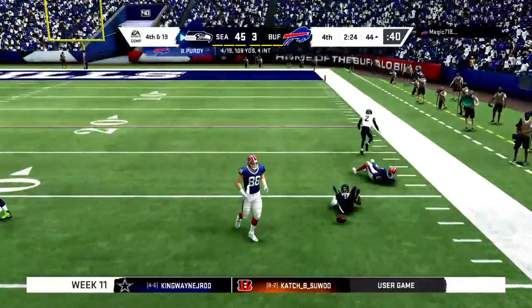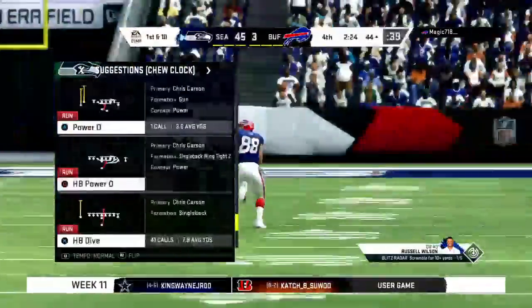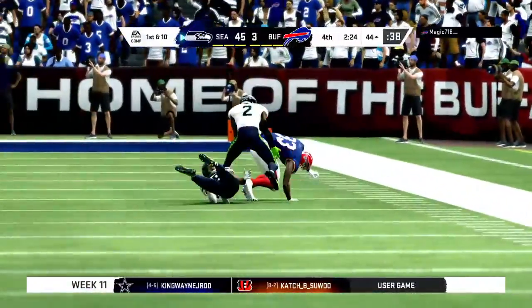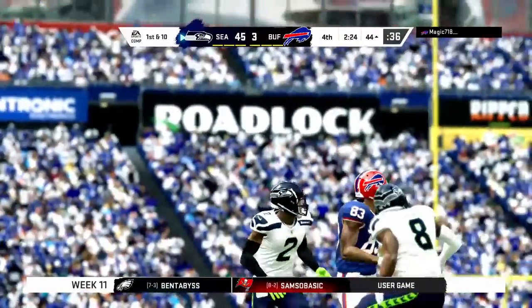Now they go for it on fourth, but this one is going to wind up incomplete. The Bills' drive stalls out on fourth down. And the Seahawks, they'll get the football back in outstanding field position.